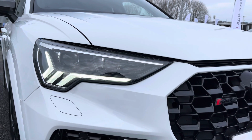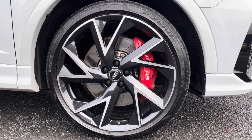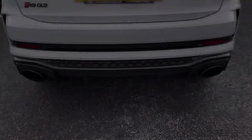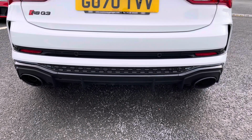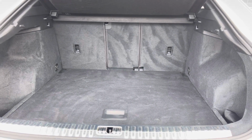Got the exterior features, which do include the LED daytime running lights, as well as the RSQ3 badging in black. Got the 21-inch 5-arm trigon design alloys, contrasting with the optional red RS brake calipers very nicely. And you've got the huge exhausts, which do sound fantastic on this vehicle. Got a huge amount of boot space, very practical. You'll have no trouble fitting your shopping or bags in.